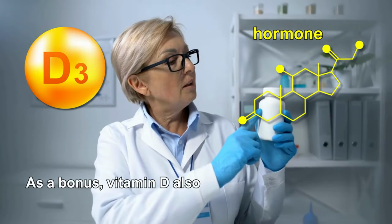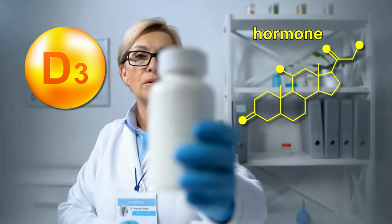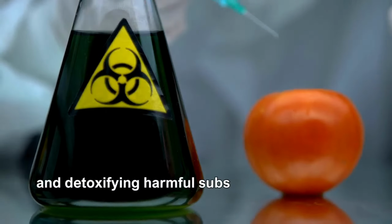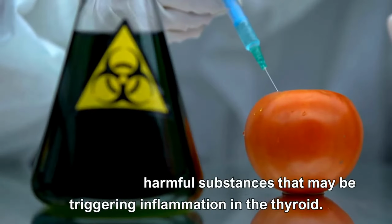As a bonus, vitamin D also improves the function of the liver in balancing out hormones and detoxifying harmful substances that may be triggering inflammation in the thyroid.